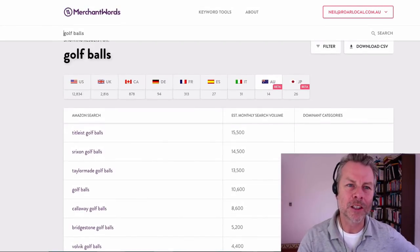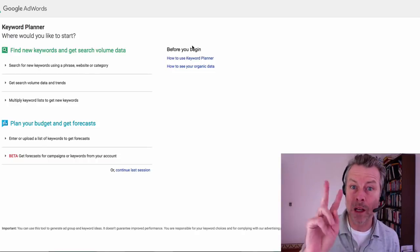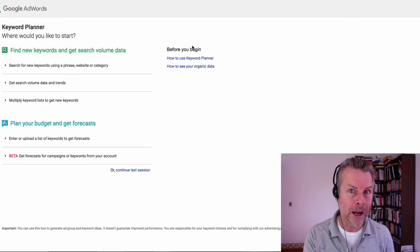So we'll come on over to Keyword Planner. So this is Google's keyword tool. There are 2 levels of that. First level where you don't have any campaigns running, or more importantly, where Google doesn't have your credit card.